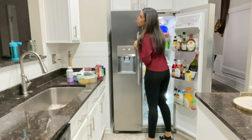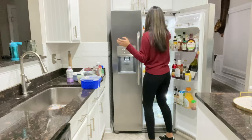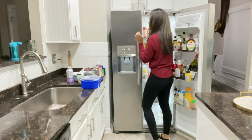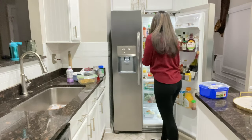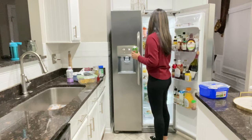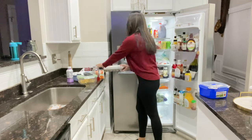So the first day I wanted to go ahead and clean out my fridge. I didn't wipe it down, but I did want to go in and get rid of all the leftovers. I realized I had a lot of tubs in there full of leftovers that needed to be tossed out, as well as a few things that were expired, and my fridge was just jam-packed. I could not fit any new food in there, so I wanted to definitely get that done.